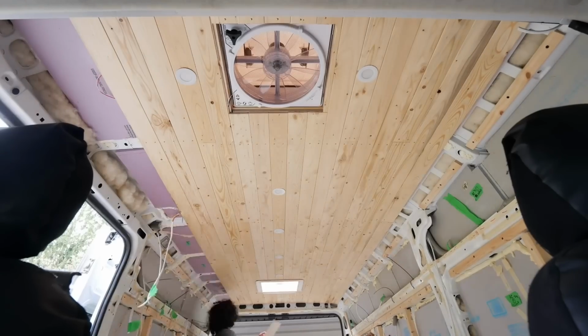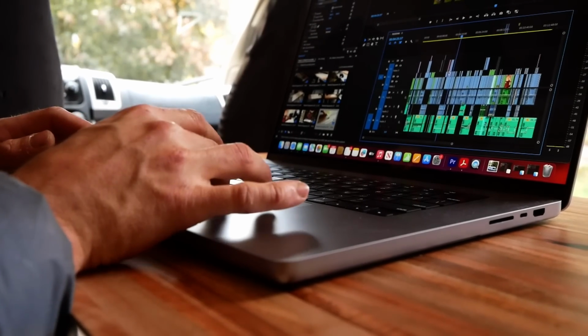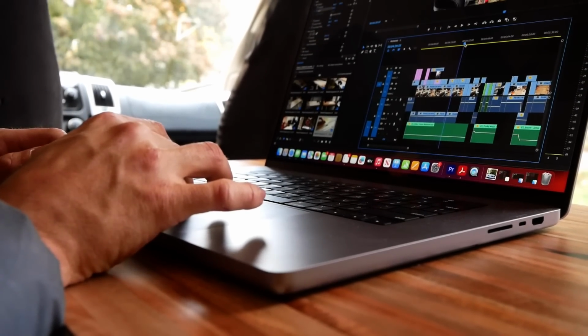We've used this stuff to finish our ceiling, our benches, my pallet desk. It looks fantastic and I'm so excited to see how it looks on the maple.